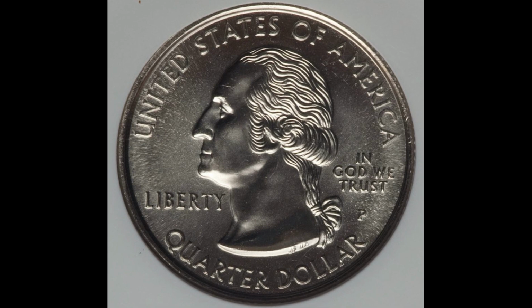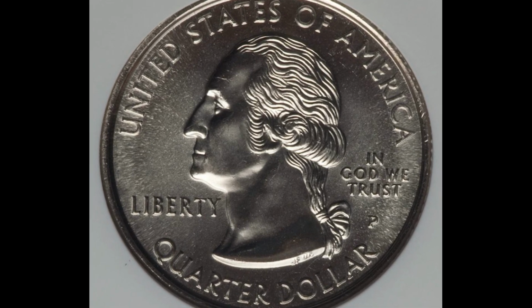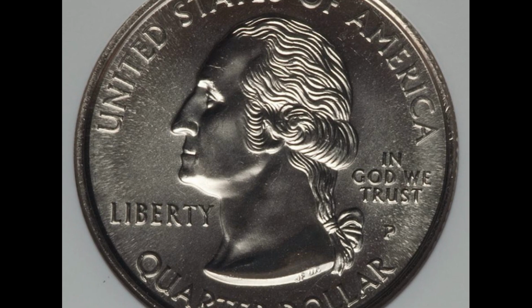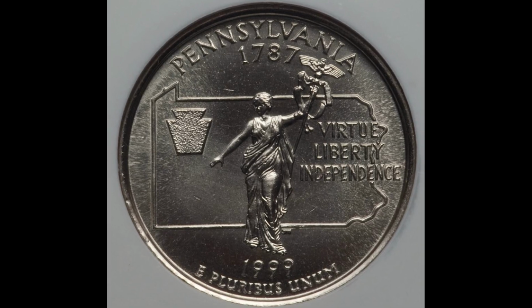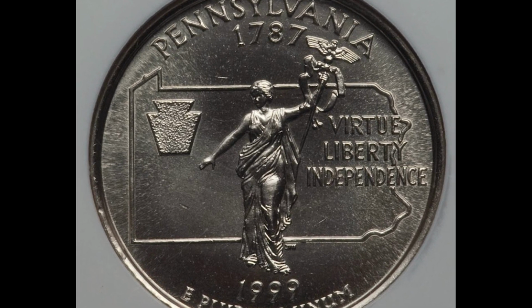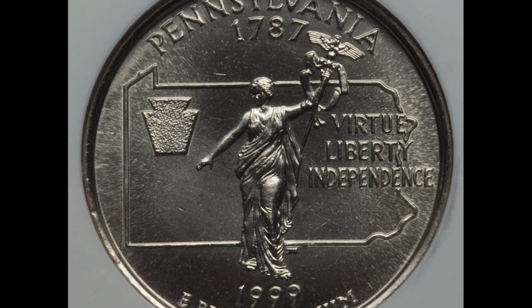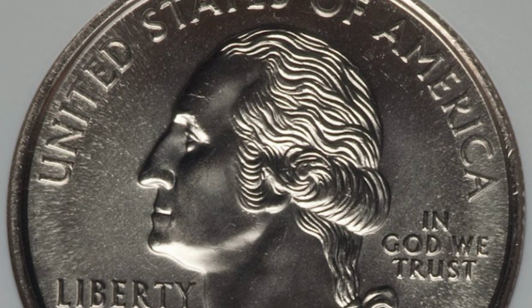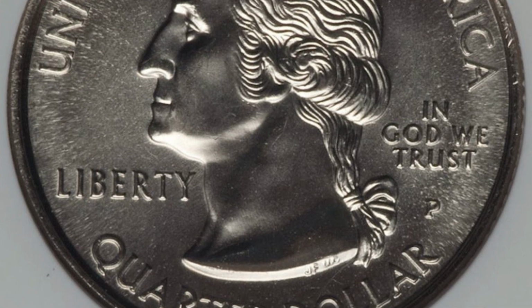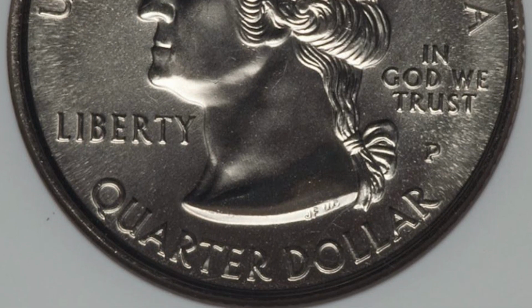Here's a 1999 Philadelphia minted Pennsylvania quarter. It graded almost perfectly at a Mint State 69. The highest the Sheldon grading scale goes is Mint State 70. There are many factors in determining the value of a coin. We talk a lot about error coins on this channel, but serious collectors are usually looking for the highest grade coins for their collections.